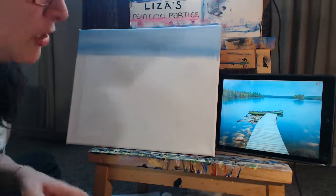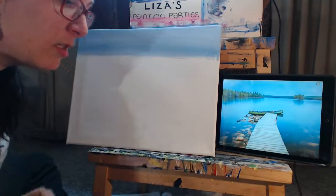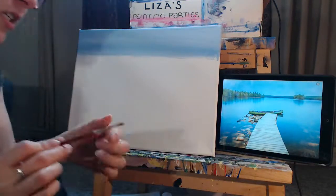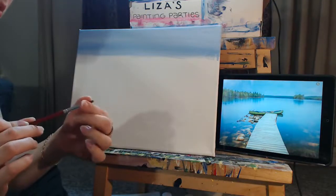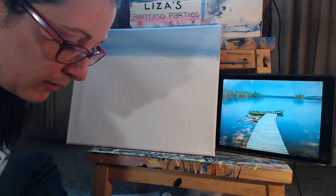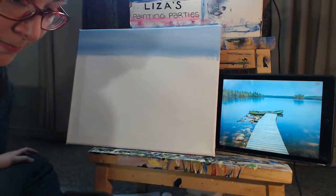Okay, so I think I'm going to use my medium brush to go in on this. I'm just going to put a little bit of water on my brush before I go into the paint, just to get the bristles where I want them to be. And I'm going to put my medium brush, it's very small, but it is not the one I'm using for my medium size.